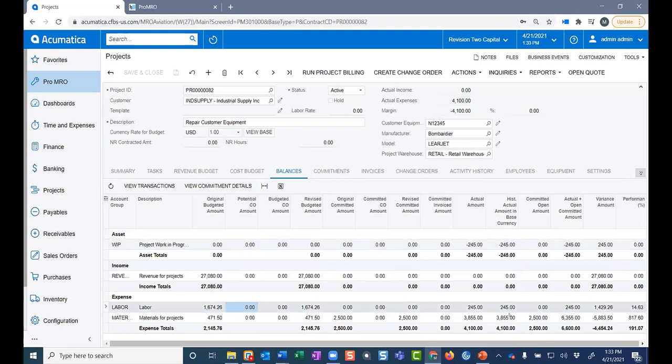We can see labor. So we have actual labor here. So those are the hours that were entered and the cost associated with that. We can also see any materials that have been issued to this project so far and any that are on purchase order. So we have committed costs as well that we can track here. And then we can see the performance of where we're at so far. It looks like we probably should have charged a little more money for this project.